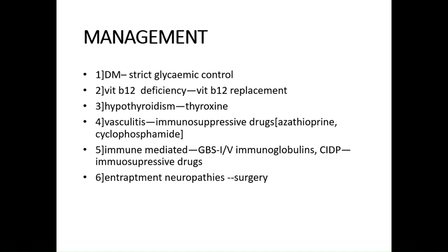In immune-mediated GBS, IV immunoglobulins or plasmapheresis can be done. In CIDP, IV immunoglobulins, plasmapheresis and immunosuppressive drugs can be given. In entrapment neuropathies, to relieve the compression, surgeries can be done.